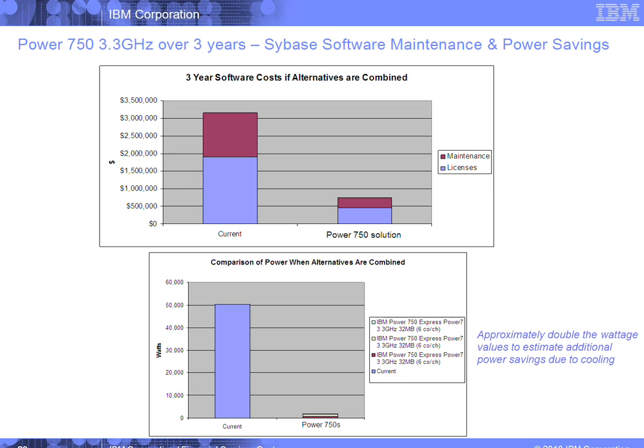So it's not a lot of dollars, but certainly if you're a corporation that's looking to be green, that's a pretty nice thing to show an executive that says, look, we're going to reduce our power 70, 80, 90% from where we are today.